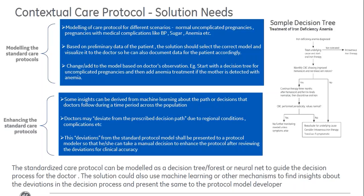The second piece of this project is to introduce a bit of machine learning, because there are situations where the model may not be exactly perfect. The care provider may choose to follow a slightly different path, for the right reasons, and makes note of it. The system should look at the deviations made by which care providers, and an approved person, like a protocol modeler, looks at these deviations. If these deviations are the right ones to be taken in such patient cases, that knowledge is fed back to the model so that the model self-learns.